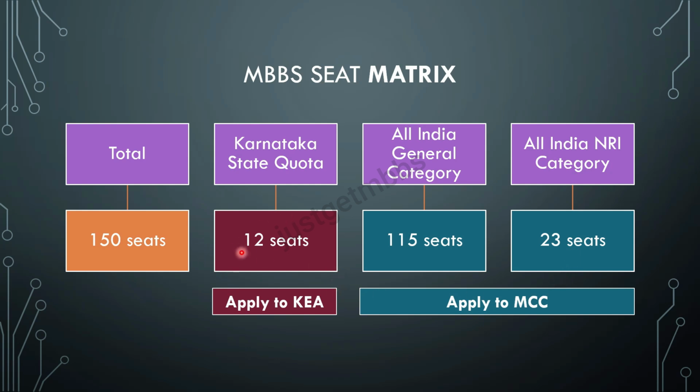Now if you belong to Karnataka state and if you are applying for these 12 seats under KEA, of course at the same time you can also apply for the All India seats also, right? Whereas All India candidates cannot apply to KEA unless they belong to Karnataka, right? Please understand this difference. Now let's move on.